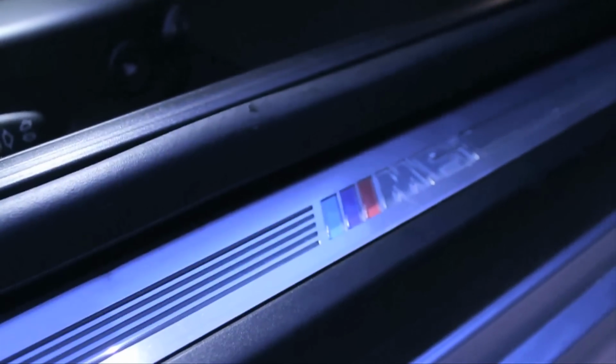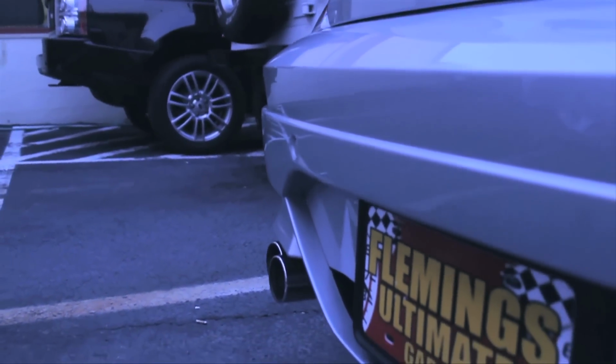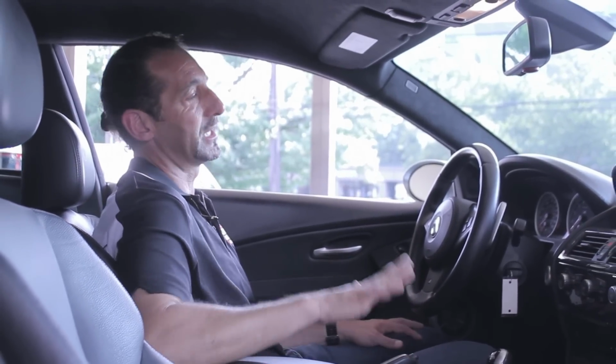But anyway, we talked about heated seats. This has parking sensors as well, which is a really nice feature, just because you don't want to bang into other cars. And the audio system in here is killer, all right?